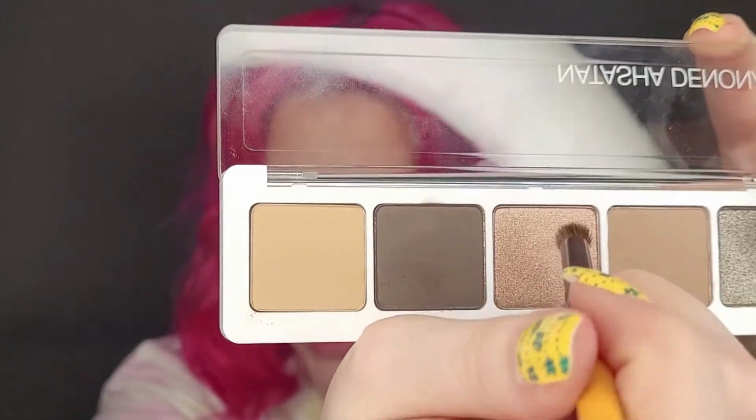This is actually really working. I've never tried this before, but I'm kind of liking it. That blended together very, very nicely. I am noticing quite a bit of fallout from this specific shade, which is unfortunate because I forgot to set my under eyes, which is going to stay there, but I'm going to go back in to that same shade on this same brush and then just apply a little bit to the lash line, sticking to the outer corner. And now I'm going to dip into Satin Skin to highlight the inner corner.